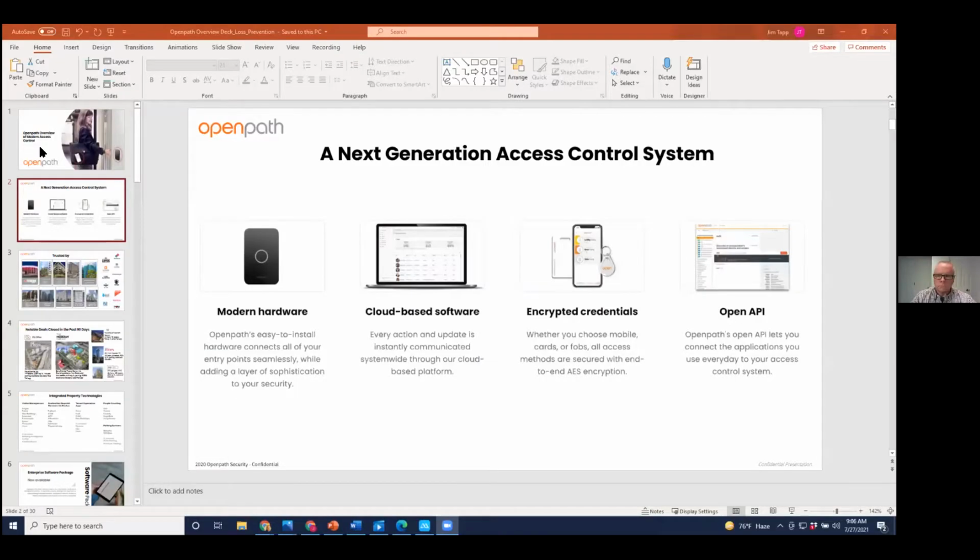So I'm going to go through a couple slides. I also have the software dashboard that we can look at. And then I have some time for questions afterwards. So I am going to share my screen. Let's get my presentation posted here first. And now, can you all see my screen?